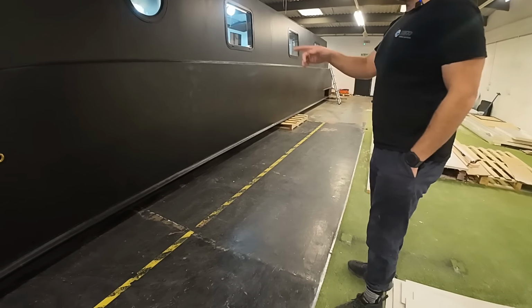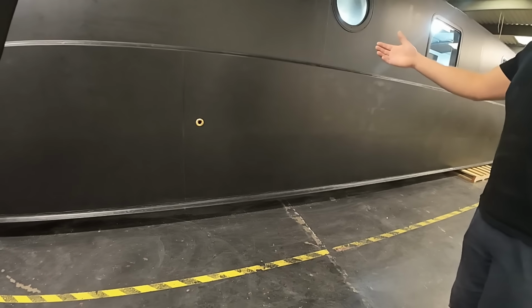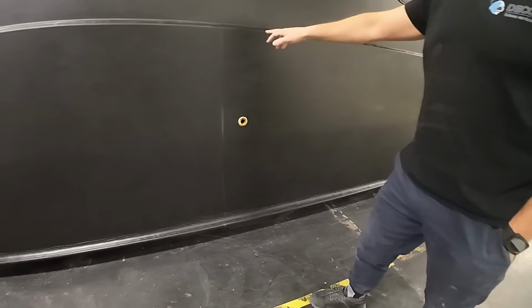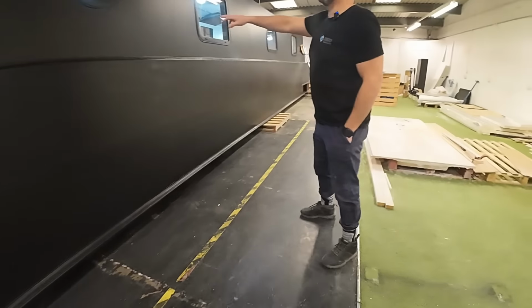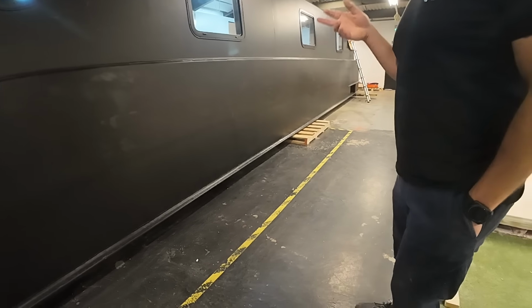How many pieces is it made out of? The process is that it's actually extrusion welded, so it's welded together almost like a steel boat is, but with a plastic welding process. The sheets are, I think, 8-foot sheets, and you can see some of the weld seams here and here. Okay.